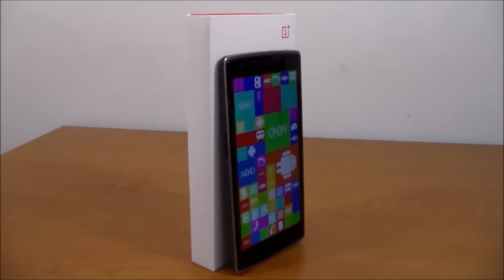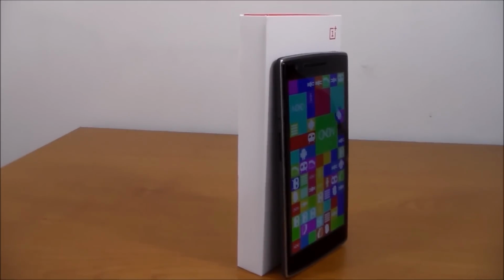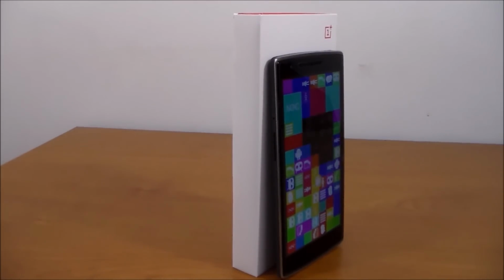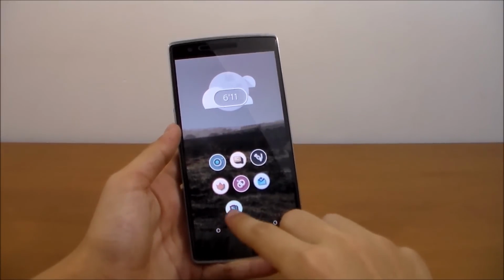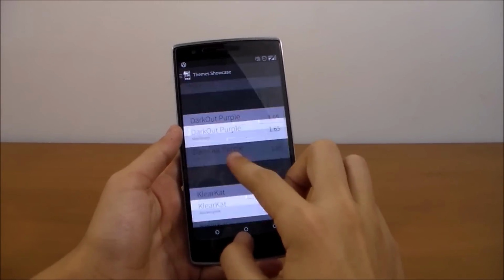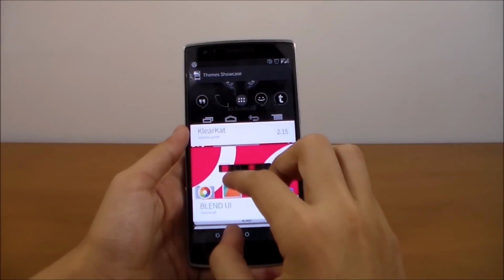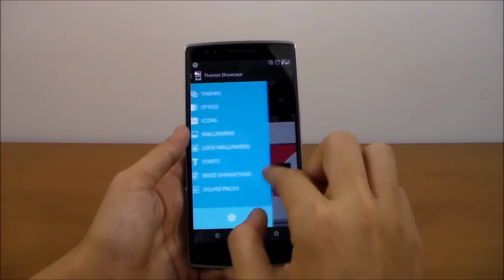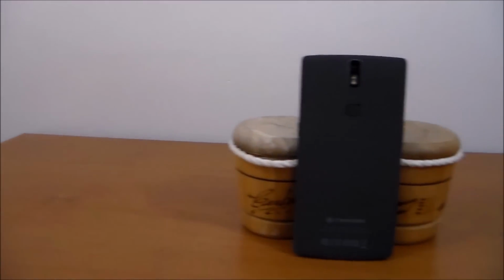Now, the part that probably everybody has been waiting for in this revisited video is the software. The software for me has been a mixed bag, as I of course love CyanogenMod, but it does have a couple of bugs. For every good thing about CyanogenMod, in my opinion, it has something bad. The Themes Showcase is an amazing piece of software. It showcases themes so you can customize your device, and that's definitely something I enjoy about CyanogenMod and how it keeps growing. But there is a big bug that counters that to be my favorite, in my opinion.